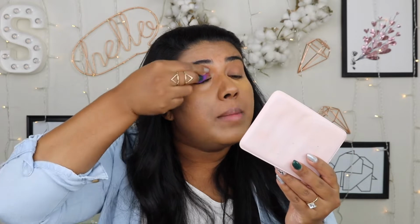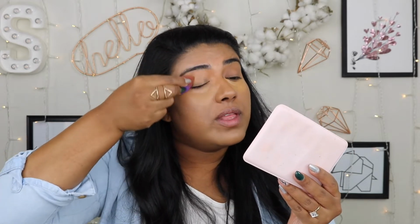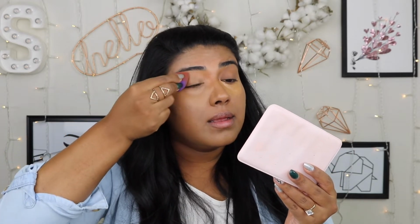just so that it is ready for when I want to go in with my sponge. I'm so used to my Tarte Shape Tape being so drying so quick, and I actually like that this is not as drying. Do you see that? And it is covering quite a bit. I'm actually going to take that to my lid too, because I do feel like I put it a lot. Ooh, I really like this, you guys. Oh, okay. Alright, this is my first time trying this.